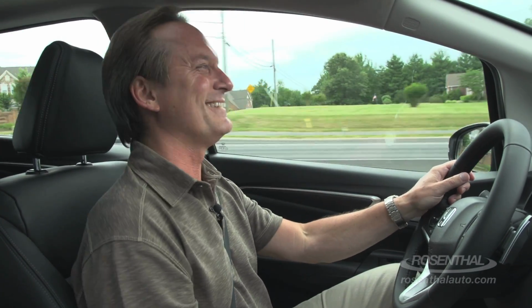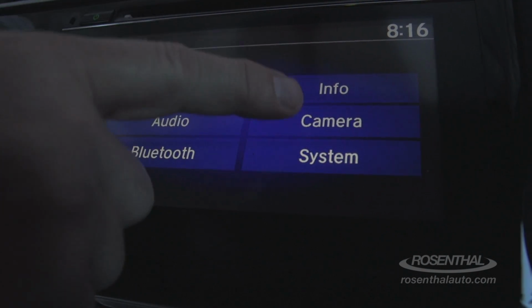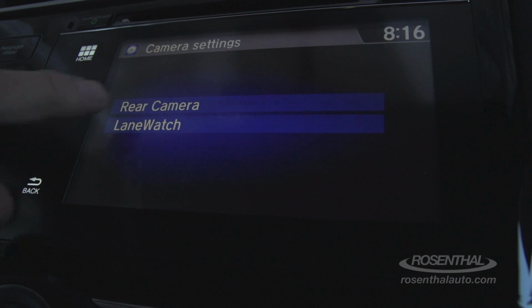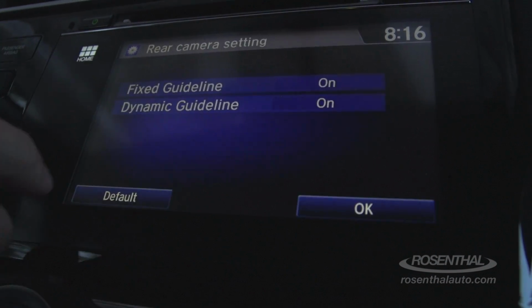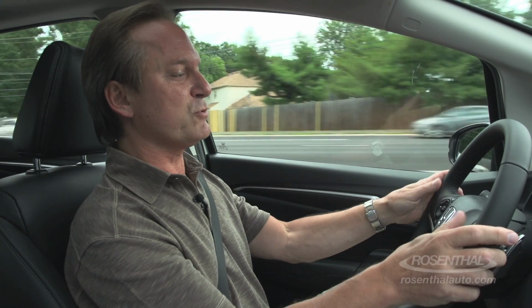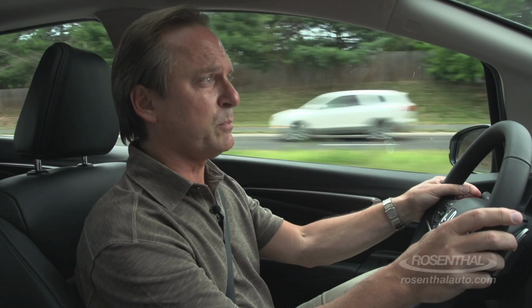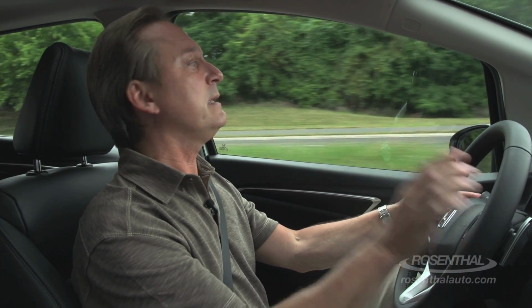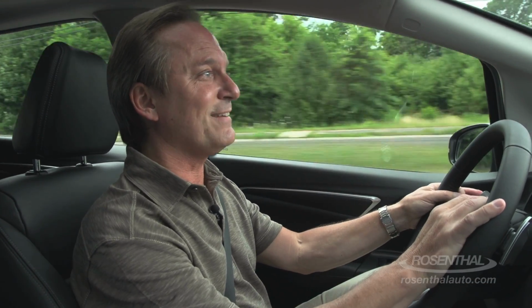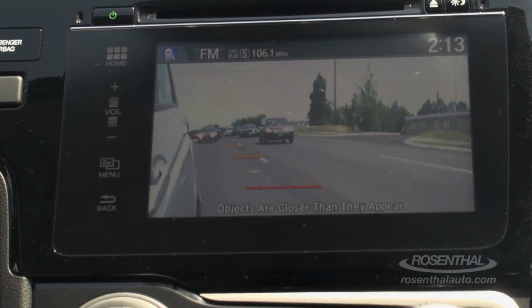It's so neat. You have a choice of the 5-inch screen for LX, 7-inch screen for the EX and above, and it is a touch screen, so that's different. They still give you fingertip controls on your steering wheel, which is great. You have, of course, available heated side mirrors and your lane watch, push of a button, and then I can see who's to my right.